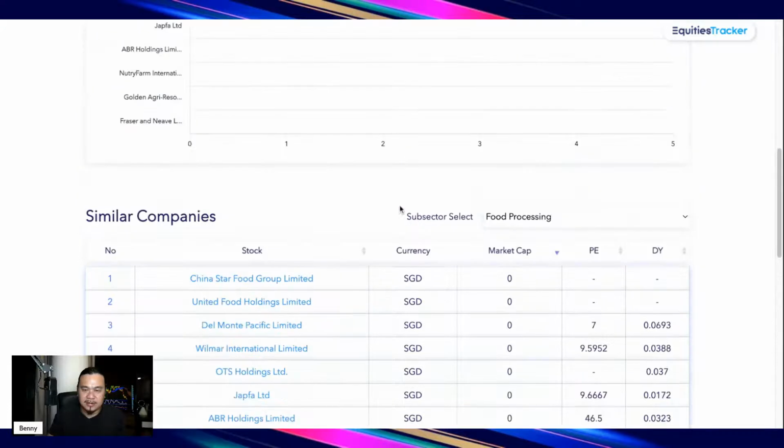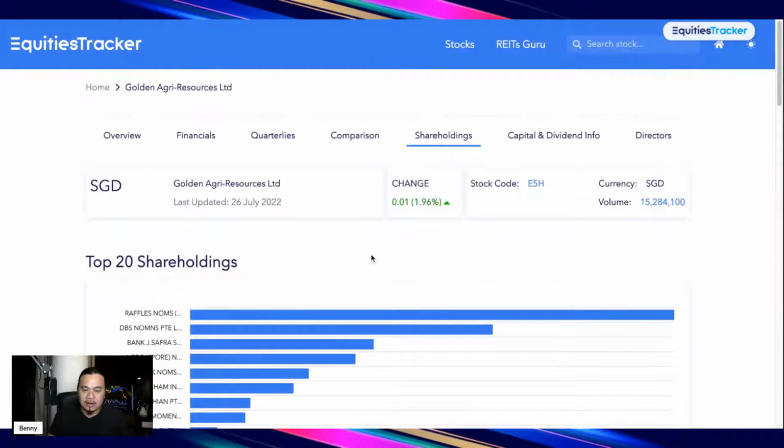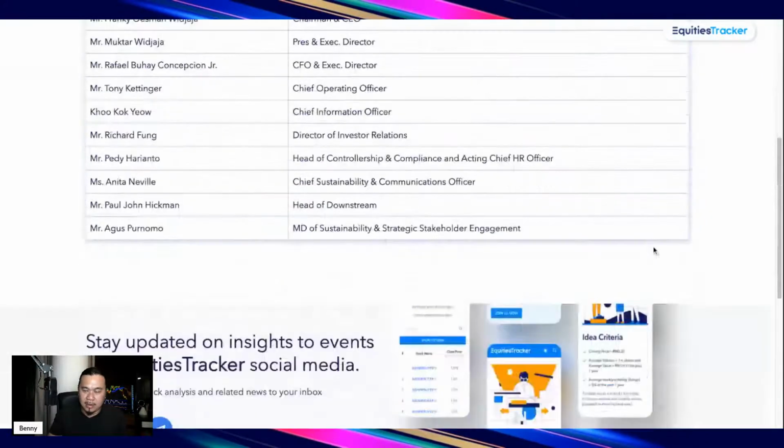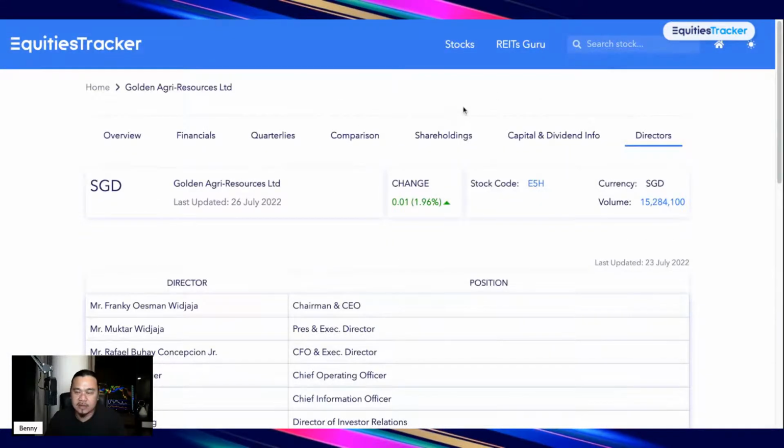Then you can look at shareholdings. You can look at the capital, dividend, and information, and look at directors. And remember, all of this information is basically published information that we get from the financial statements. So it's all there, but we just collate it and make it easier for everyone to use the website, and get some ideas.